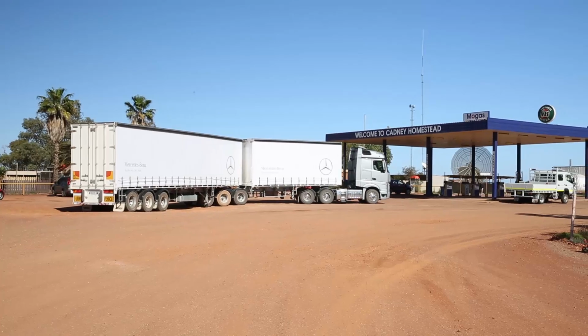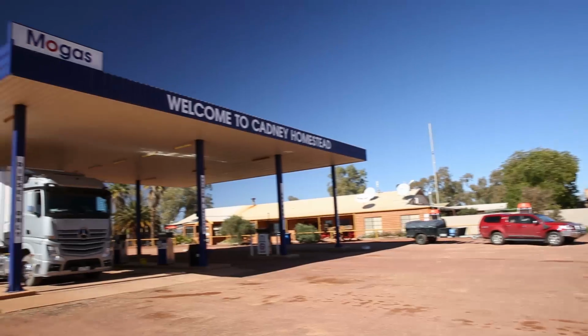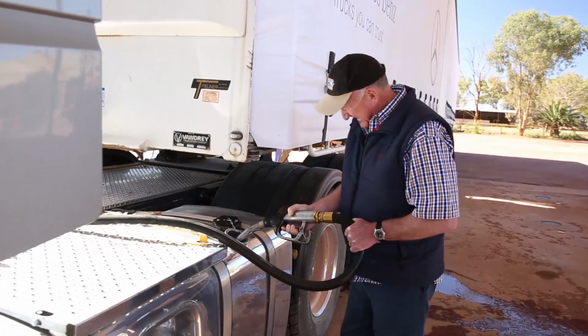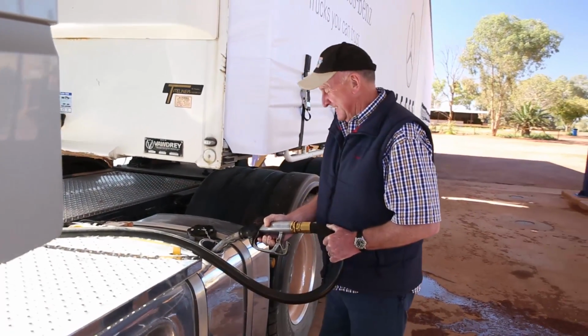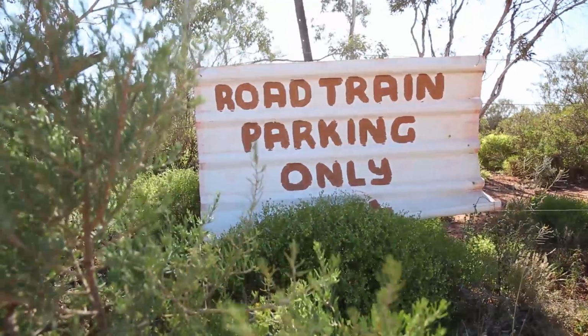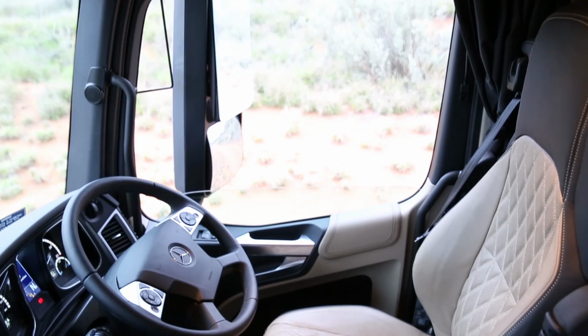It has averaged 1.8 kilometres per litre on this run, which is a bit over 5 miles per gallon. Given that it's almost 60 tonnes, I don't see that as a bad figure at all. In fact, for a 16 litre engine, I reckon it's pretty good, particularly when you consider how strong this thing is. The big standout for me is the cab.